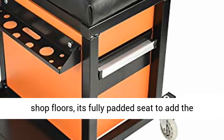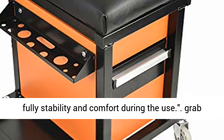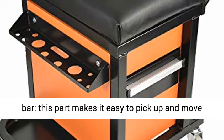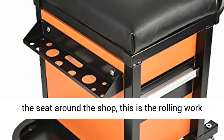Swivel casters: four 2.5 inch swivel casters move easily across rough shop floors. Its fully padded seat adds stability and comfort during use. Grab bar: this part makes it easy to pick up and move the seat around the shop.